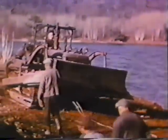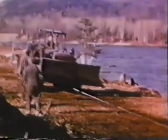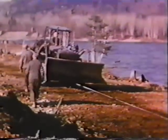Notice how this bulldozer backs up as the cable tightens here. The logs are pulled out of the rollway and go floating down the river. It's necessary for someone to get out on those logs and retrieve the cable. Here's what happens to logs after those in front are pulled out. They go crashing into the river.